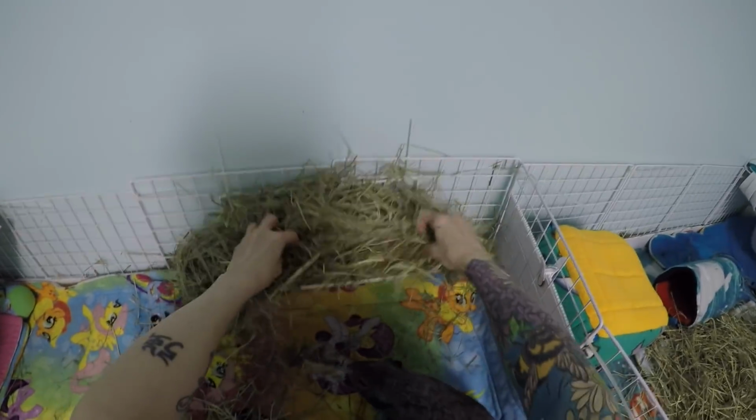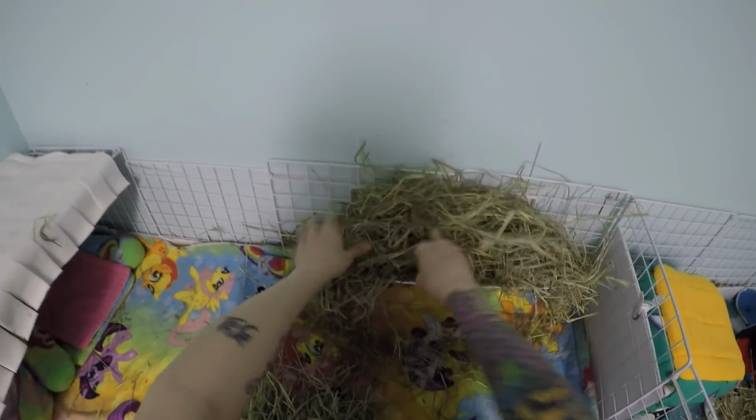So I'm gonna give these guys some more hay. I always have a hay pile and then fresh stuff up in the rack as well. We use Oxbow timothy and orchard grass, just switch it between the both.